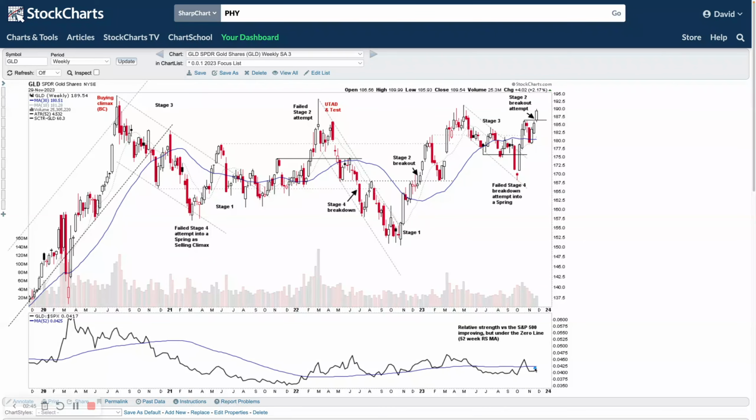You can see relative strength versus the S&P 500 is still below the Mansfield zero line at the moment. On a year-to-date basis, still a little bit underperforming in that regard. The S&P 500 has outperformed it on a 52-week basis there.